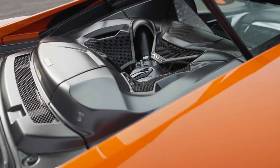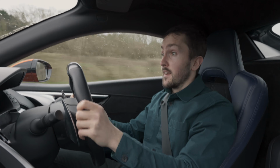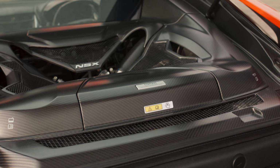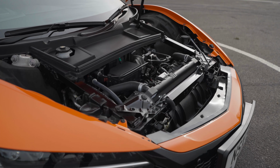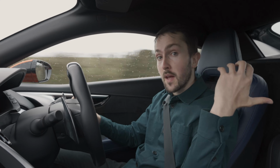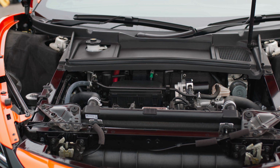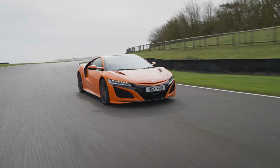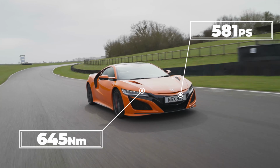The engine is a 3.5 litre twin turbo unit, and integrated with that and the gearbox is an electric motor. The 2 other electric motors, those are out at the front axle. There's one for each wheel. They're separate from each other, and they are entirely separate from everything behind. Each one of them has 37 PS. The net result is 581 PS and 645 Newton meters of torque.